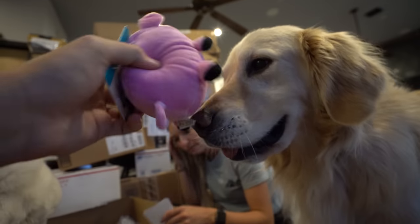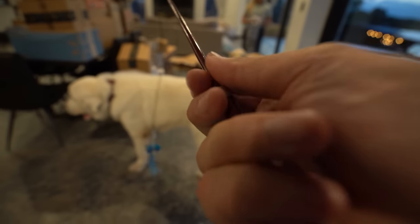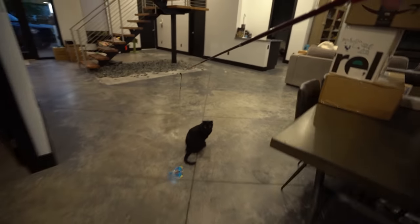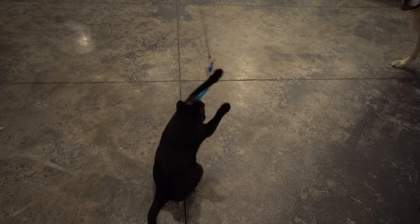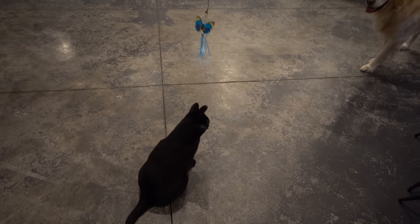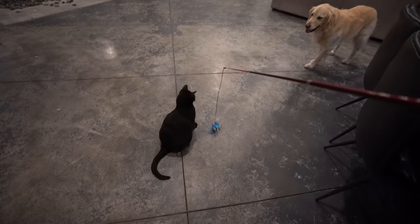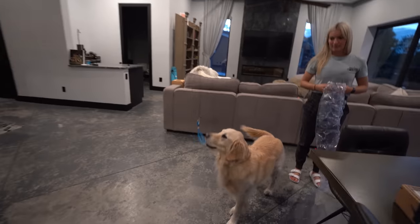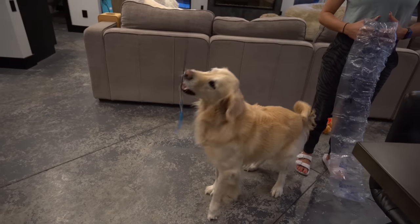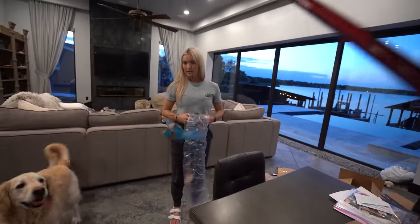Lovely, just like him, a glutton. These are like a fishing rod where you can extend them and twist them in. These are the nicest cat dangly toy things I think I've ever seen. Look at the butterfly. Wow, and you've got multiple attachments that you can just swap out anytime you want. That is pretty fancy. It works on dogs too. Get it. Good boy, get it. Don't ruin it though. Fun for the whole family.